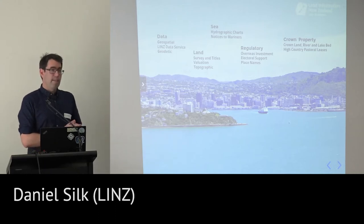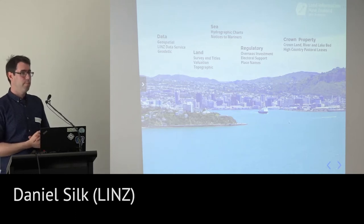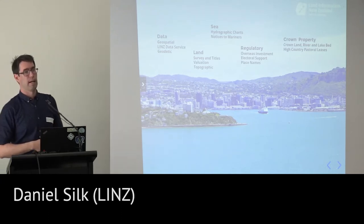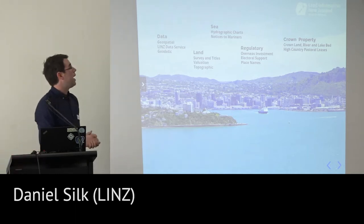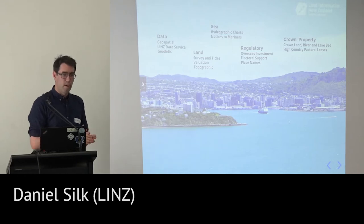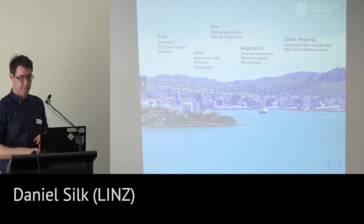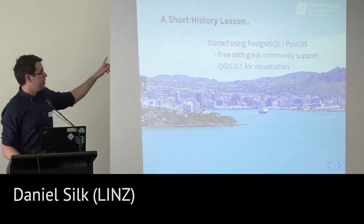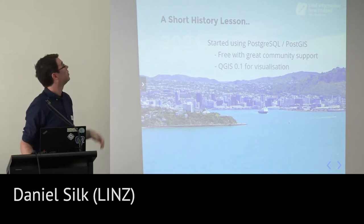LINZ is the New Zealand government department responsible for managing Crown property, for managing property rights, so the survey and title systems, and for various areas of location information, so geodetic, hydrographic, topographic, addressing data. I guess in New South Wales, we're the equivalent of your land and property information, Crown Lands, and Australian Hydrographic Office. We're based in Wellington, and we've got two other offices in Christchurch and Hamilton, and we've got about 600 staff.